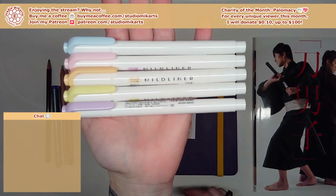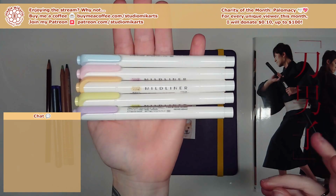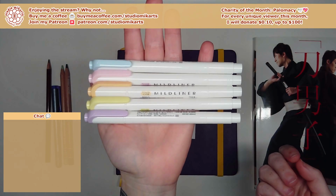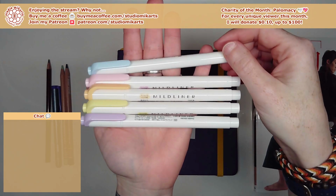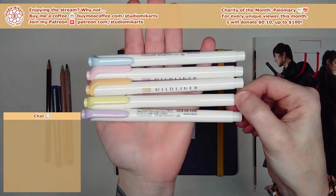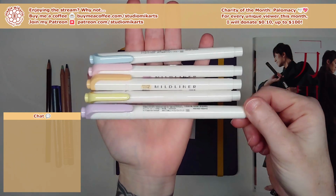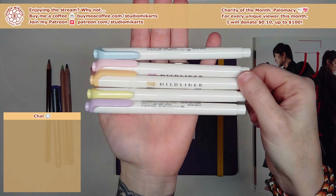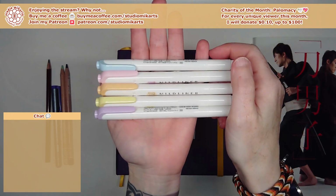So the colors are soda. Some of them have the word mild in front of it, some of them don't, and it's so repetitive. I'm just going to say the color and not the mild or whatever. So this one's soda blue, sherbet yellow, baby pink, lilac, and honey orange. So we've got this beautiful rainbow of markers.